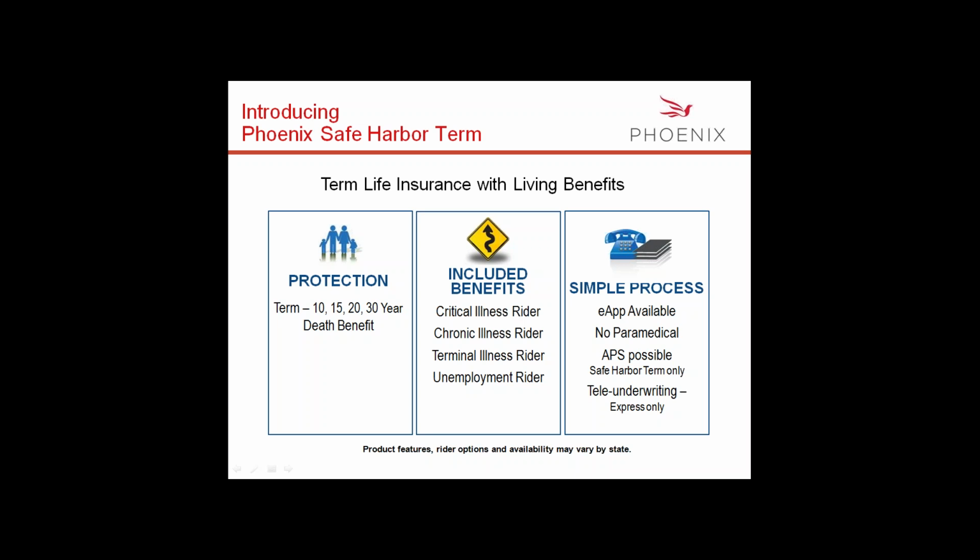We basically came out with a very, very simple process using e-application with no paramedical, simplified issue, APS possible with one of the products, and I'll go into that in a minute, and tele-underwriting on the Express product. So you could be with your client and set up a tele-underwriting with our underwriter, and you could get approved within 20 minutes.